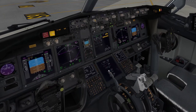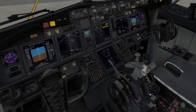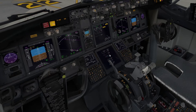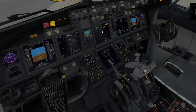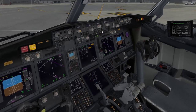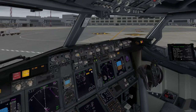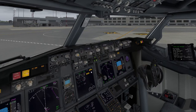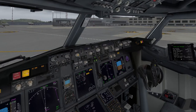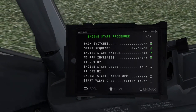N2 is rising. At 17 to 25%, you need to click it to the fuel lever. And there's 17. It'll cycle just a little longer, but then you're going to see the EGT start up and the fuel flow start moving. And there they go. Now, at 52%, you're going to see the starter cut out. You'll see the valve is already, or here it comes right now. Starter cutout. Okay. And then we let it stabilize and we start up the other engine the same way.